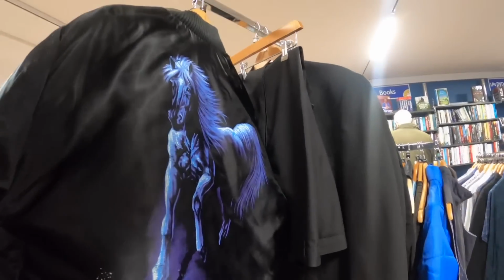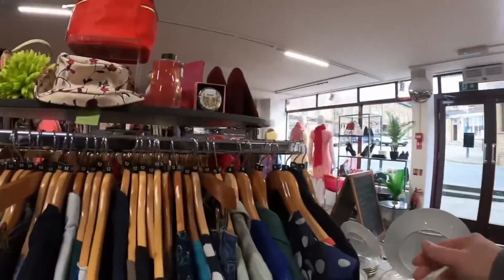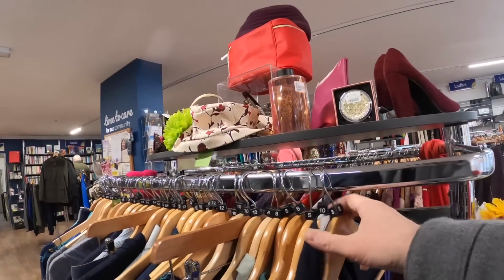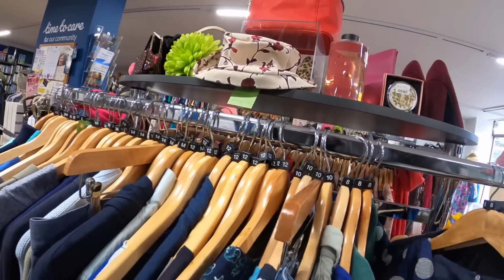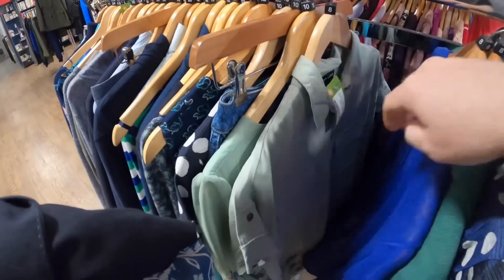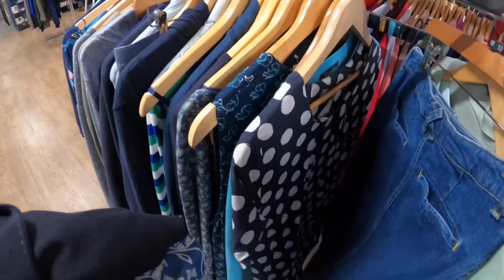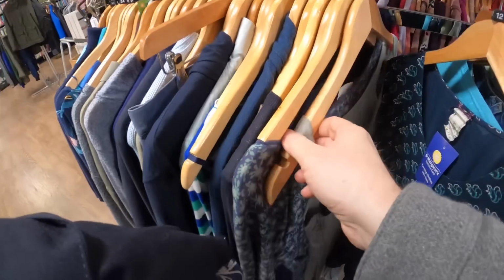Look at this for a jacket. That's really sexy, I love that. Would you wear that? No, that's why I left it there. But it's special nonetheless. Unbranded stuff like that, if it's got a really cool graphic, sells really well on Depop. It was newer, that's why I left it. If it had been vintage, I would have snapped it up.